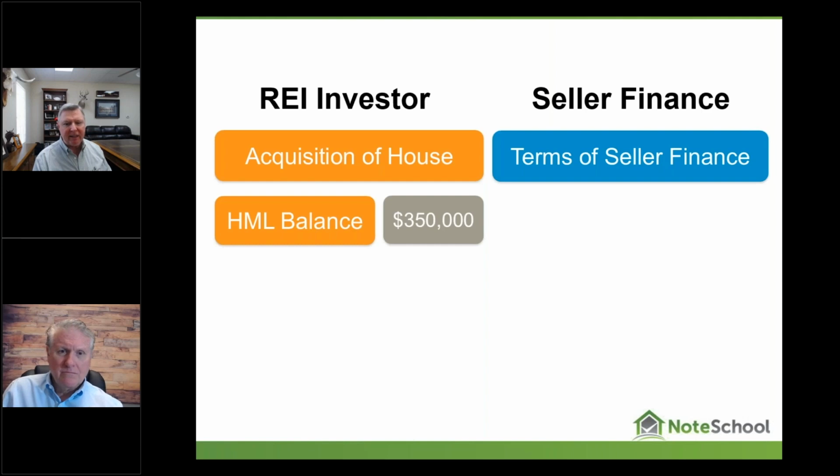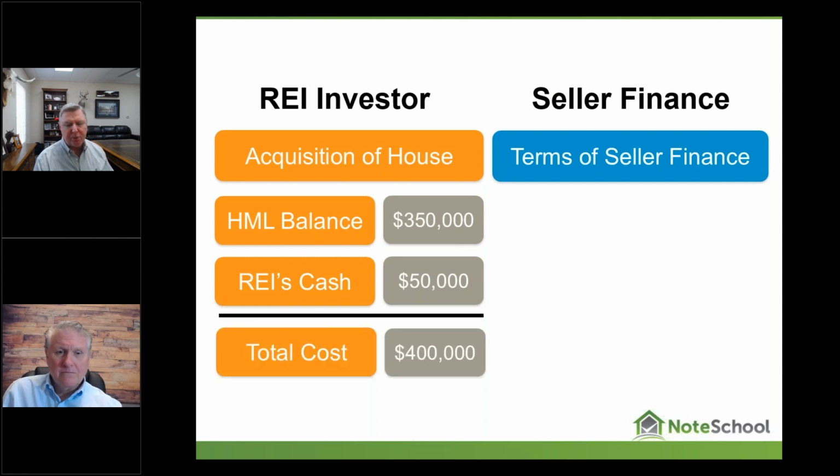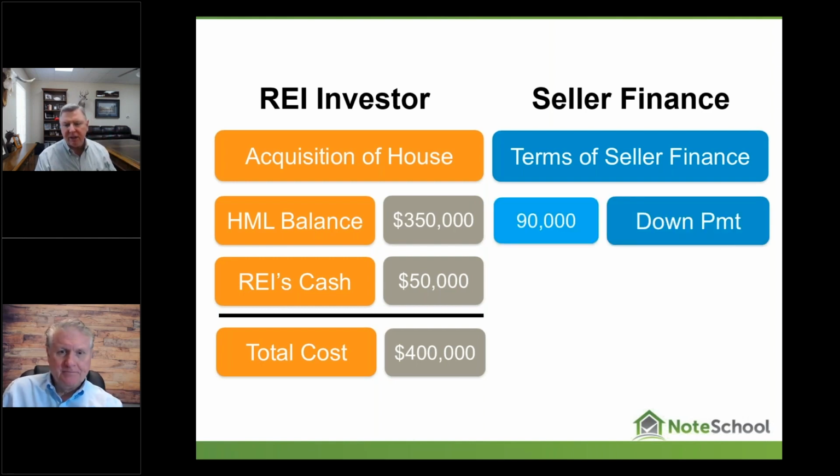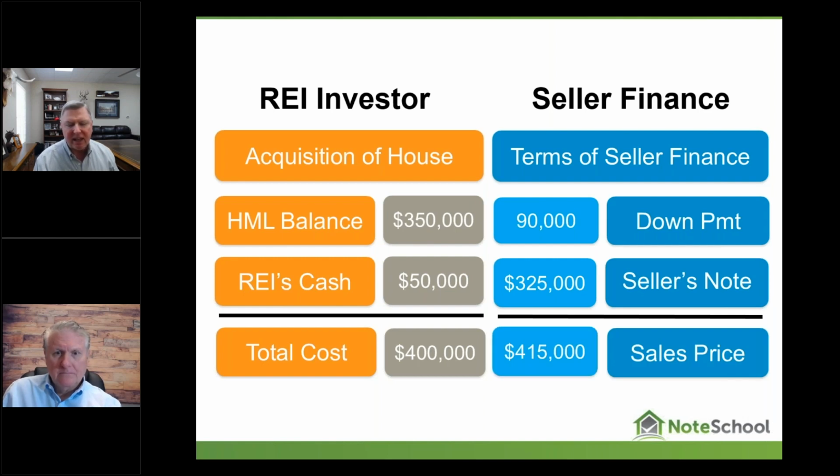He's got a hard money lending balance of 350. The real estate investor has 50 grand cash in it, which puts him at the 400. So that shows you where he's at in his capital stack. And then on the other hand, the buyer's got 90,000 down and he's going to carry a seller finance note for 325. He said, I'm trying to figure out how to get my hard money lender happy. They lent me money out of their self-directed retirement account, and they're a friend.